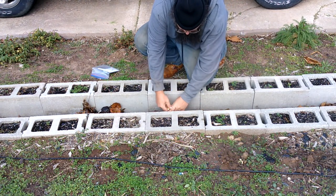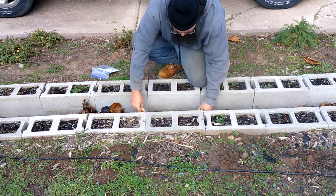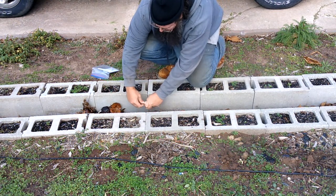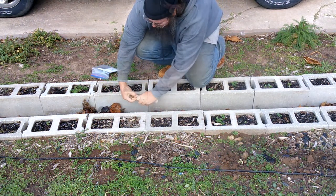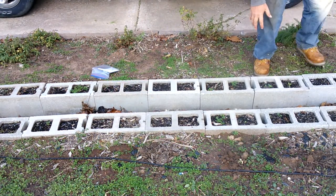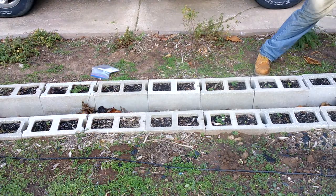Hopefully some of them, oh wow, it's a lot of seeds. Hopefully some of these are going to sprout come springtime. Let's cover it back up with leaves.